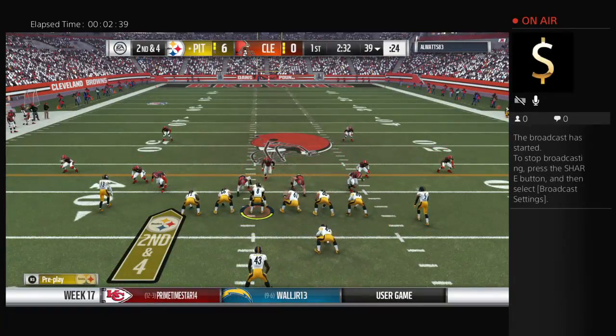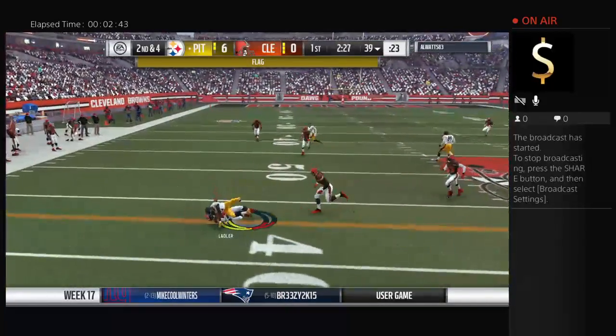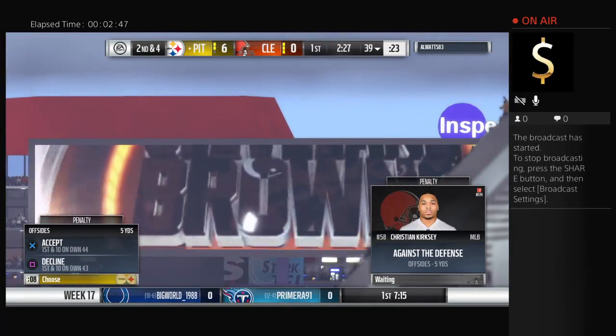They come up in an offset eye. Well, we looked at each other right when he flinched. We knew that that flag was coming. Yeah, offsides, easy call. Mark off the 5 and keep it moving.